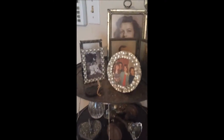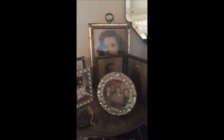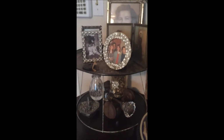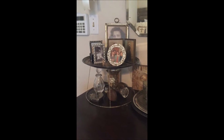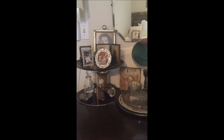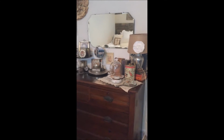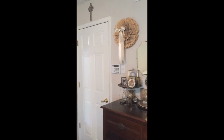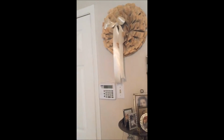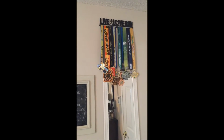Here, just some photos of family from a million years ago, people that are important to me. I get to see them every morning, and I layered it so that there would be kind of layers and height differences here, with an old lampshade that the shade's been taken off of, so that's kind of the dresser area. And then that wreath, I've done a tutorial for that. That is actually a book that my aunt read in high school and somehow ended up in our collection, and so I made that.